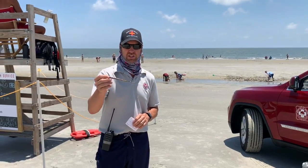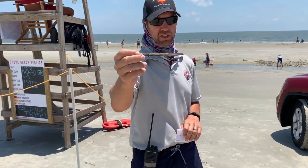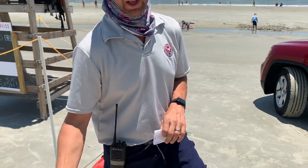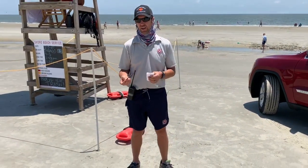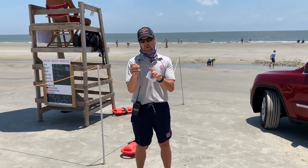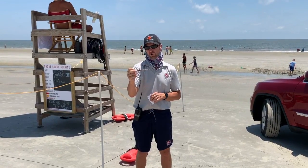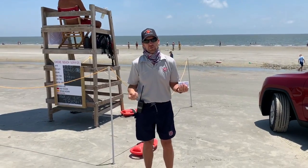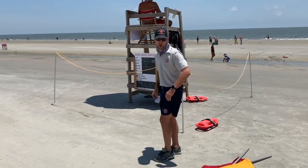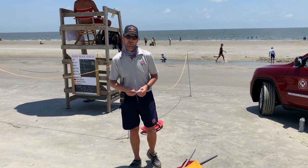The other thing to deal with is stingrays. This is the barb of a stingray. The barb of a stingray, you can see it's hard, it's pointy, so it can jab you in the foot, it can jab you in the leg. And not only would this thing just hurt to get poked with, it's got a venom on it that is going to be extremely painful. So what we do to avoid that is shuffle your feet when you're in the water. If you shuffle your feet, hopefully you kick the stingray and it swims away, rather than stepping right on it where it's definitely going to sting.